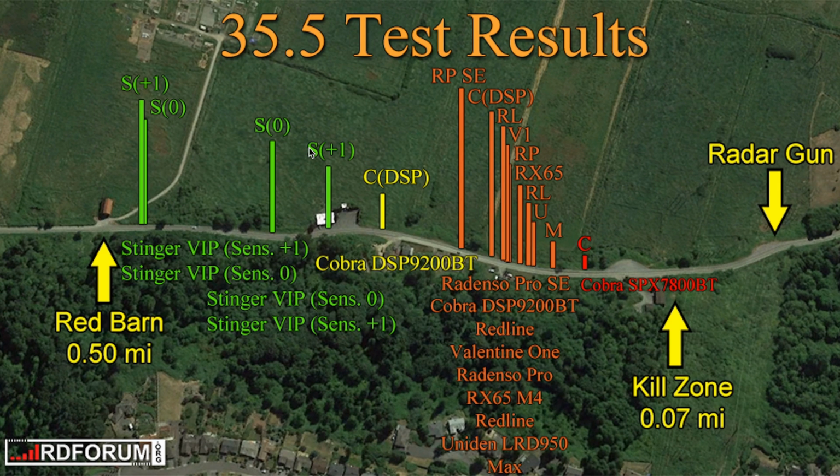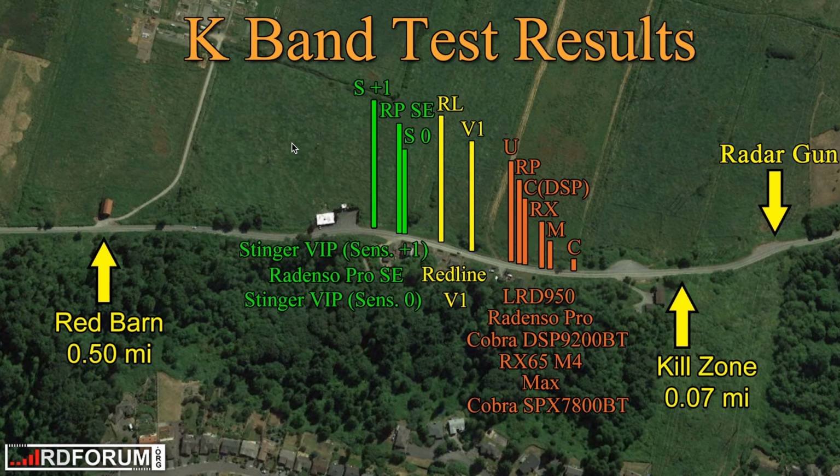Let's take a look next at 35.5. A similar sort of trend. We can see right here, here is the Stinger. We had one really good detection with the new DSP Cobra, and here is where the Radenso Pro SE picked up. And you can see here's a red line detection, here's the V1, here's the original Radenso Pro, another red line detection, here's the Max. So most of the detectors alerted right here. And the Radenso Pro SE on 35.5 managed to beat out just about everybody as well. Again, interesting stuff.